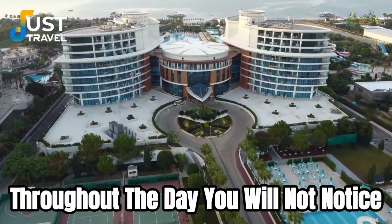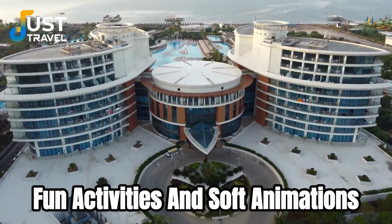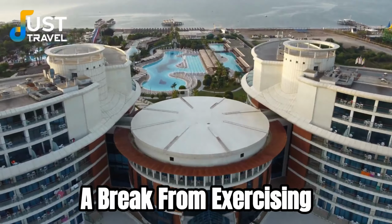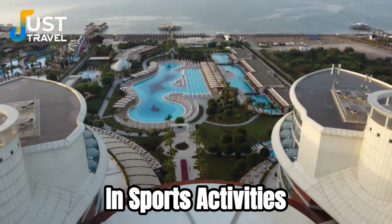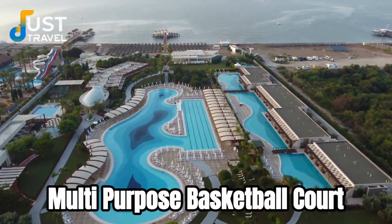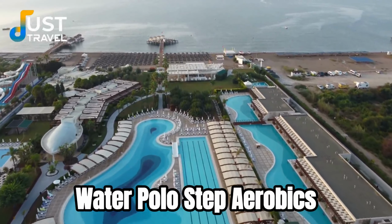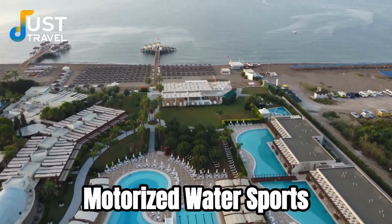Throughout the day, you will not notice how time passes with the main pool and surrounding competitions, fun activities, and soft animations. You don't have to take a break from exercising during the holidays. Besides having fun and sports activities, you can also sweat in our fully equipped gym or enjoy the outdoors. 2 tennis courts, multi-purpose basketball court, football field, beach volleyball, water polo, step aerobics, all motorized and non-motorized water sports.